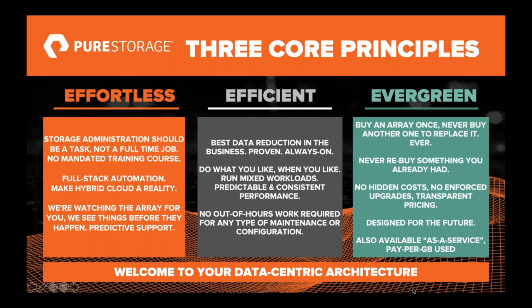From an efficiency perspective, as I said, it just works. Data reduction is something that every all-flash vendor will talk about. We have got the best. I'm not going to go into the algorithm right now, but we can prove that either by explaining how it works, or in a proof of concept, going head to head. But it's also always on, right? We don't want customers having to make decisions. Should I dedupe this database or not? Would it work better with compression? I'm not too sure. How about if this thing just works and does it itself? It knows when and where to do it and how to do it. You don't have to think about it, which also means you can run what you like when you like.